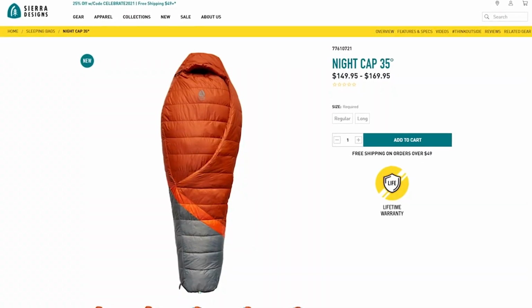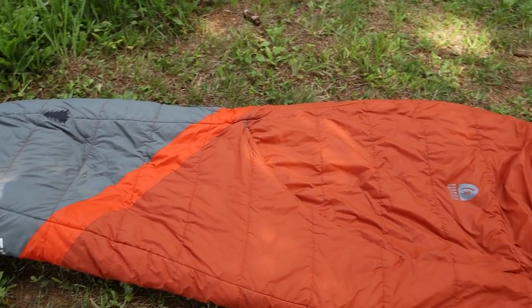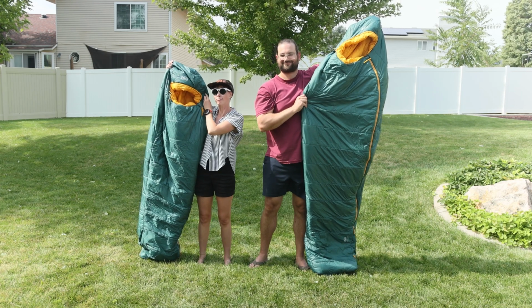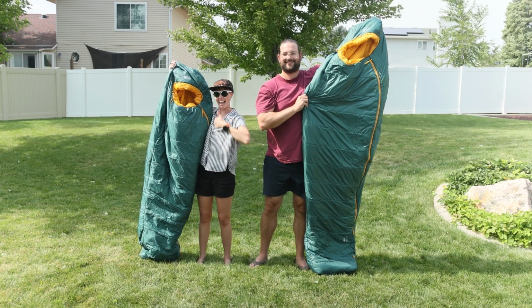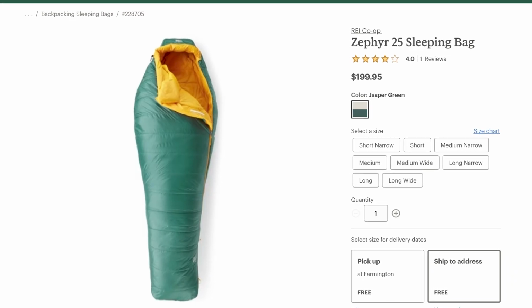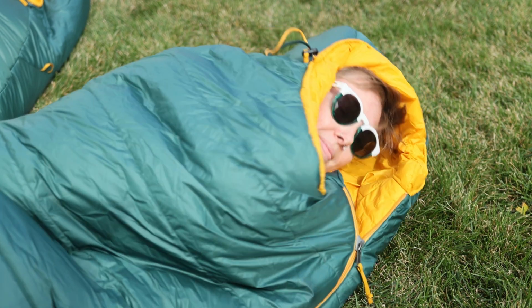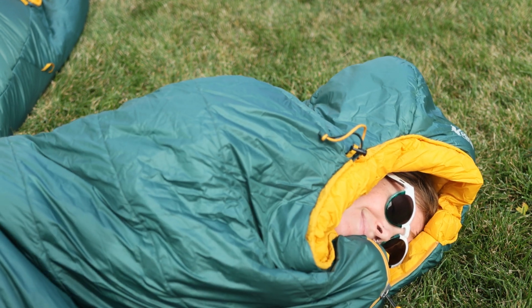In contrast, Josh slept in one of our favorite 35-degree Sierra Designs sleeping bags and was a bit chilled the first night, but ultimately fine. Now, I do sleep cold, but that shouldn't be enough to make up for a 12-degree temperature difference. Just saying, if you sleep cold, you may not want to trust the temperature rating on this bag. So basically, while I initially thought the Zephyr looked and felt like a pretty nice bag at a pretty good price, just under $200 for every size, not bad for a backpacking sleeping bag, I actually found it a little bit disappointing in practice. But let's talk about the sizing options.